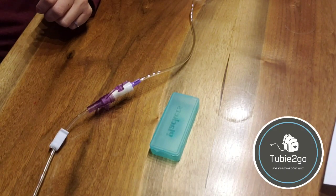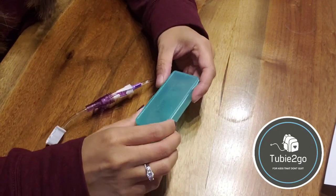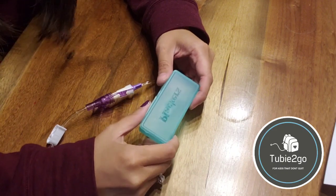Sorry for that interruption. I'm sure most of you recognize what that beeping sound was. I just had to go fix the feed pump.